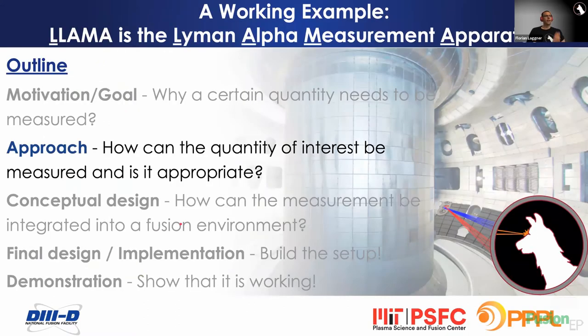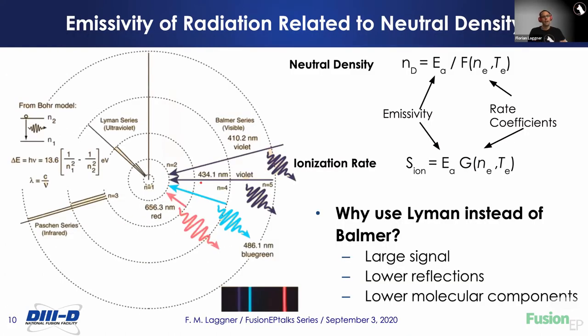So let's get to the diagnostic approach. How can we measure neutral densities? Which specific challenges arise with this approach? When looking at the plasma shot in D3D, what is actually observed is the interaction of the plasma with the neutrals, the radiation. To infer the neutral particle densities, we can solve a rate equation system that basically determines the density of the neutrals.